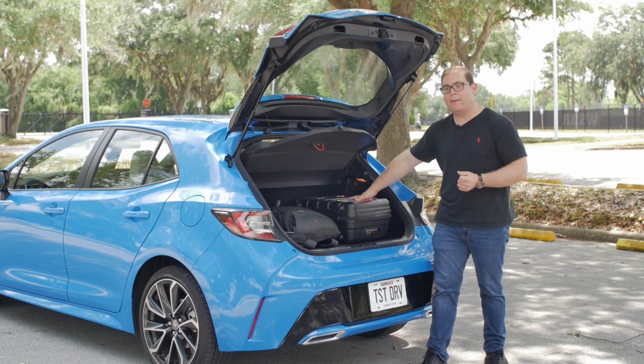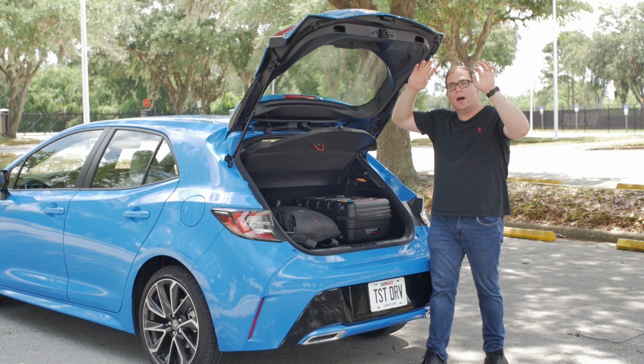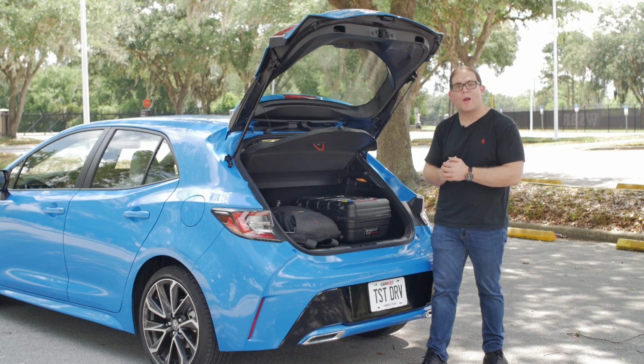You can see we have our camera case back here. This is about the perfect size to fit in the overhead compartment of an airplane. Then we have our backpack here, and basically that doesn't leave much room for anything else.